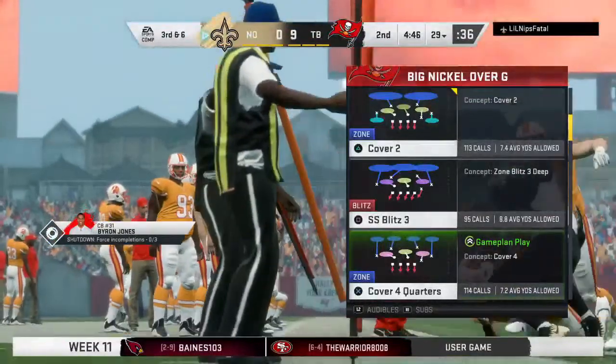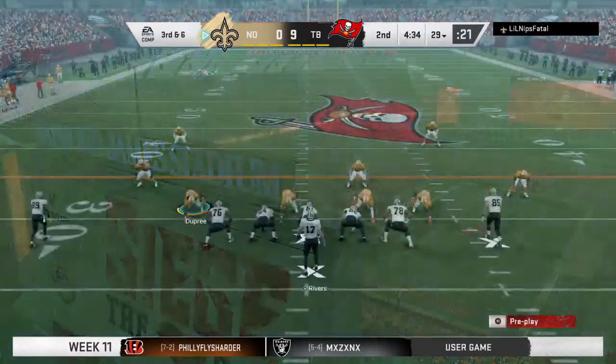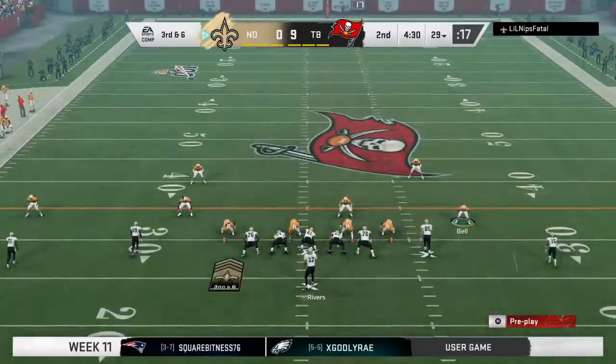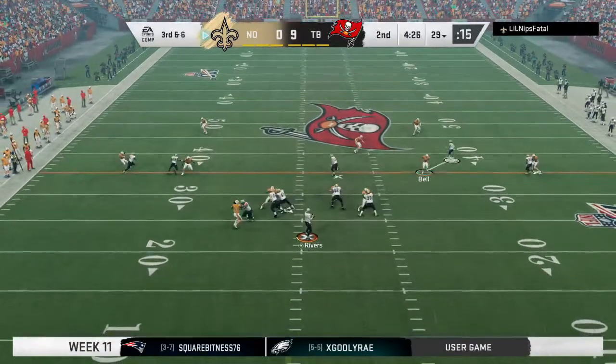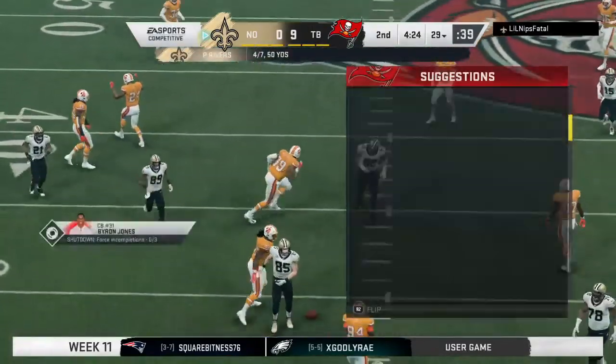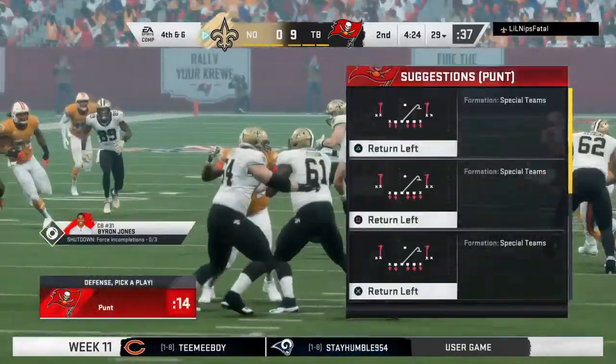Brandon, all things considered, they have to feel pretty good about getting that type of a gain considering the blitz that they just had against them. On 3rd down, Rivers. And this is going to be incomplete. More problems here on 3rd down. They've converted only once so far in this first half.